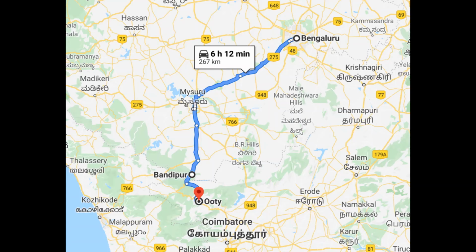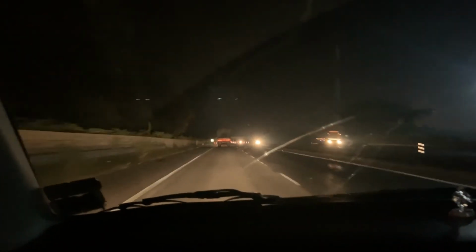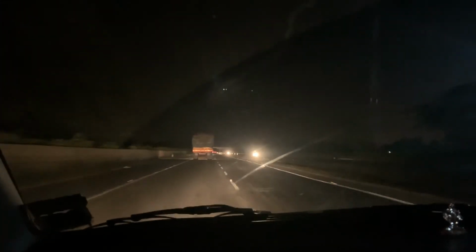Let's get started. With our experience, I would say the best route from Bangalore would be via Mysore, Bandipur National Park, Madhumalai and finally Ooty. So the journey is around 260 km and it has tolls, but the roads are very well maintained.